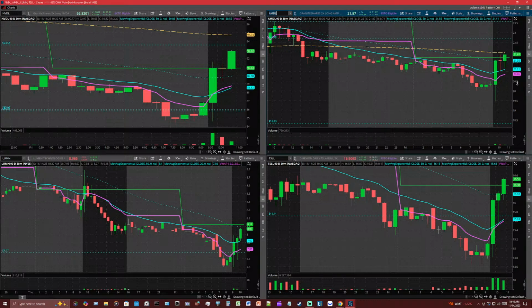So there was never a good reload setup. You can make the argument on Mara that you had this topping tail candle to jump into it. I just, you know what, call it a gut feel. Most times I'm in this short, but then I looked at the buying that was coming in on the subsequent candle and decided not to take it. So I end up not reloading that short. I'll wait very, very patiently for this to either break trend or get to 13 bucks. Otherwise, there's not going to be anything for that short again on Mara.